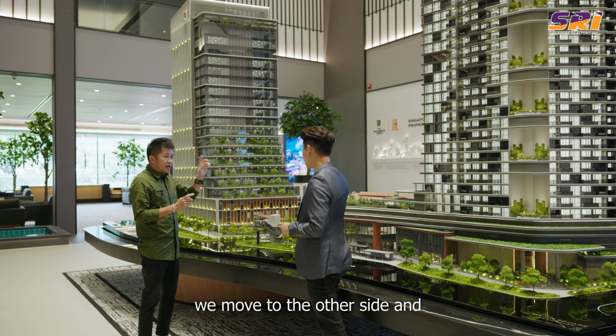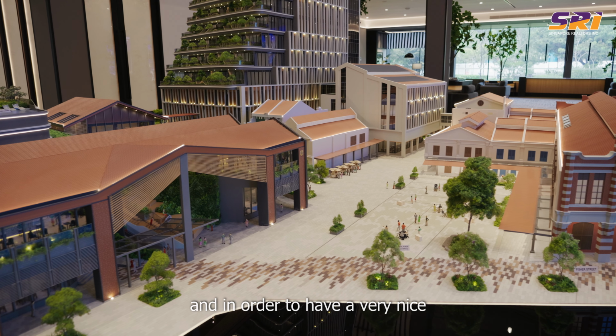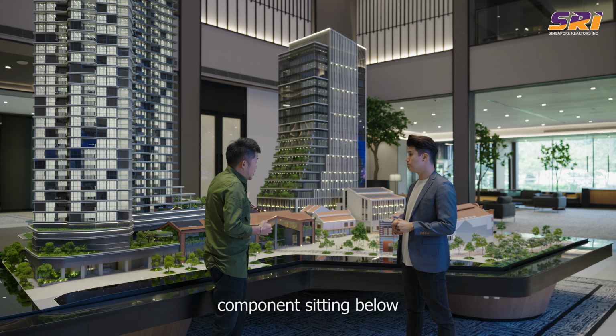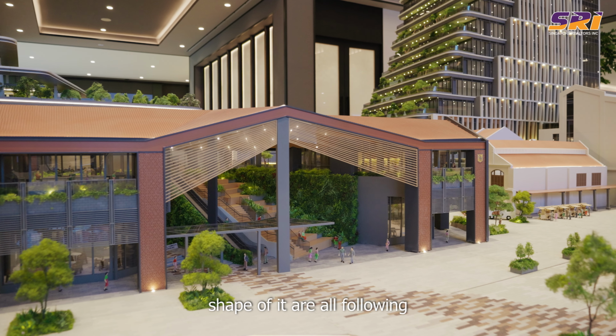Shall we move to the other side and I'll show you the last exciting component that is transformed through the heritage buildings. Alright, let's go. So instead, I'm bringing you to a totally different part of Union Square from what we saw just now. Very different. So when we were at the front, what you saw were 2 modern buildings, high-rise, and when you come to the back is where the heritage meets urban. This entire portion is where the heritage conservation buildings are, and in order to have a very nice flow, the grand entrance to the retail component sitting below Union Square Residences is also inspired by a wayang theatre. Even the colour of the roof and the shape of it are all following the heritage buildings.